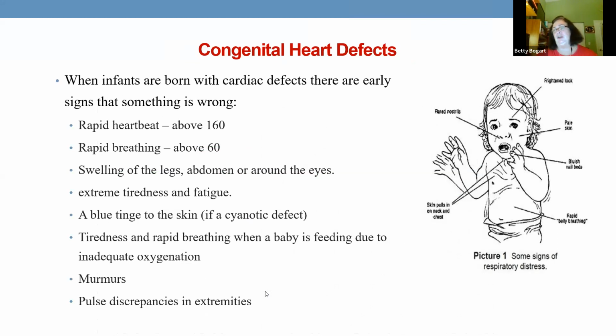So you have children that are infants that are born, and all of a sudden you start to see symptoms which are making you suspect that they might have a congenital heart defect. When you start seeing an infant having a heart rate above 160, okay, they're tachycardic, something's going on. The heart's trying to work real hard to fix it, but it's beating fast. And of course, if that's not working, you're going to start breathing faster too. And because blood doesn't circulate well, you might see swelling somewhere, you might see some cyanosis.